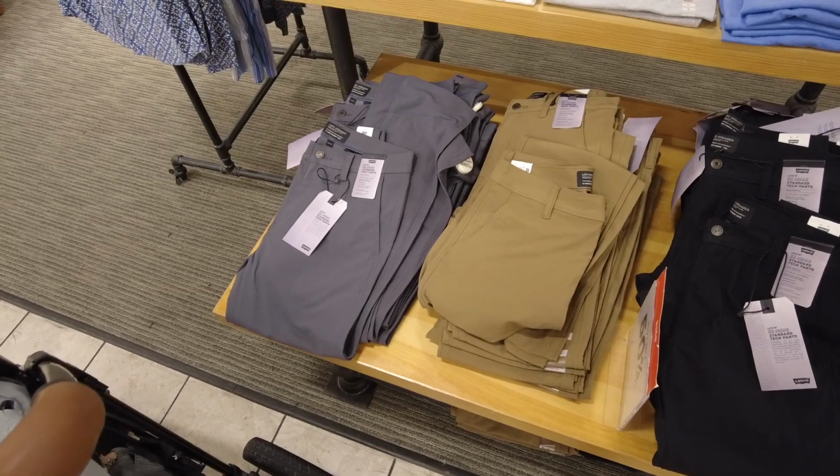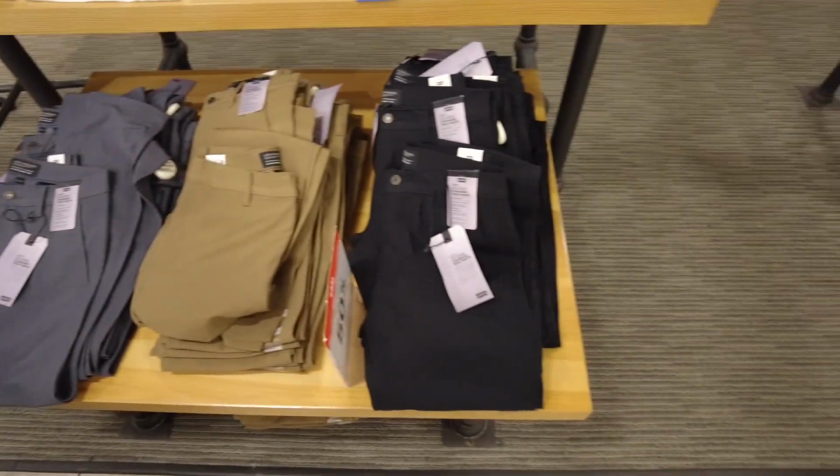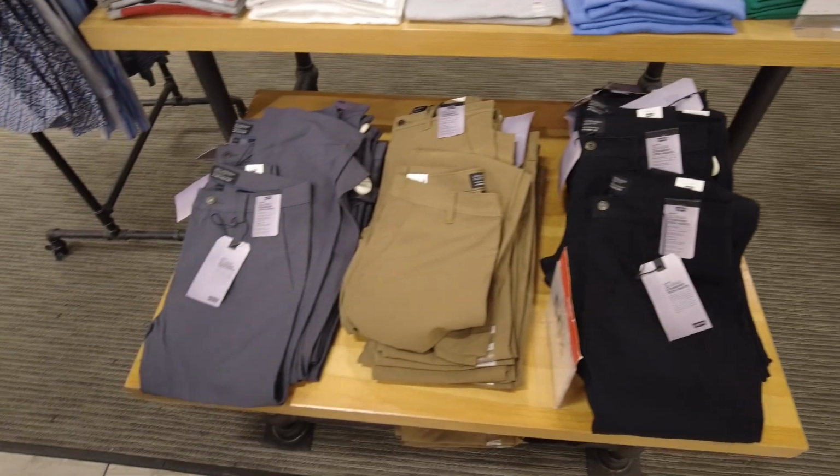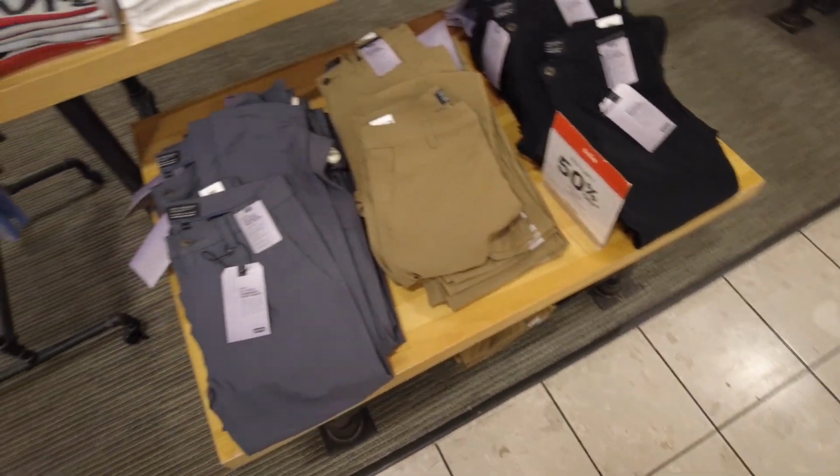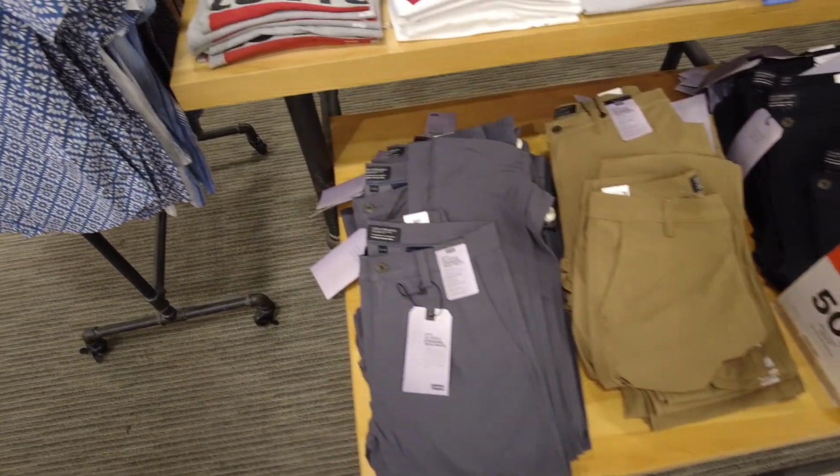So I'll give you a little tour and we'll take a walk around the mall. I'm currently in JCPenney now, and Levi's has come out with a new tech pant. Jack really likes Levi's, so we'll have to have him try these sometime. They're buy one get one 50% off, and some good colors.